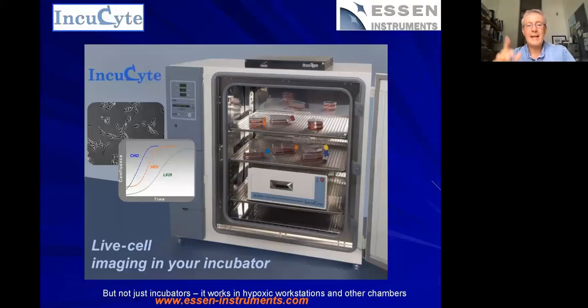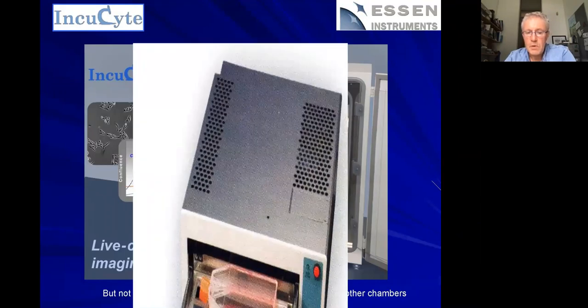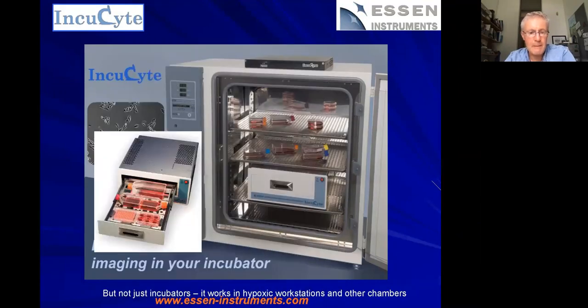So another niche instrument should be a microscope like this, but it could also belong to the core facility. So a microscope like an IncuCyte, and that belongs in the incubator. That is special for long-term experiments with live cells. That's just the best. So it has a footprint for multiple dishes or flasks. So it could operate multi-position and fluorescent and transmission channel.